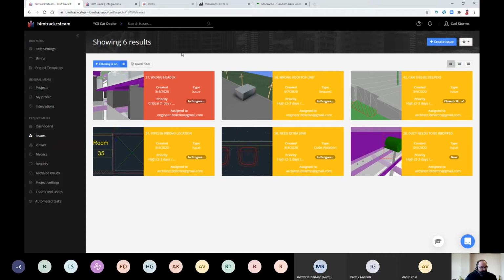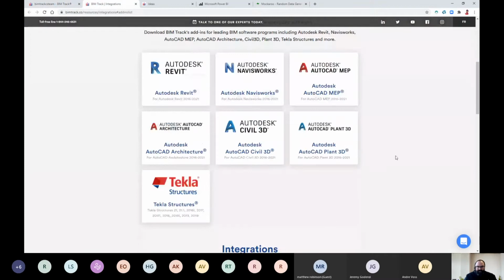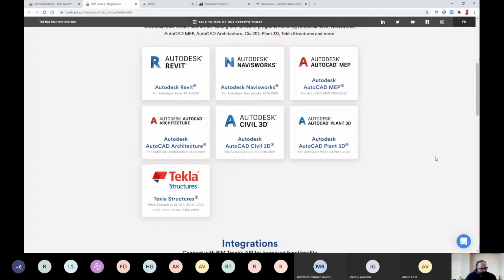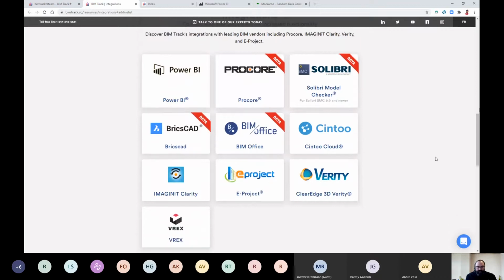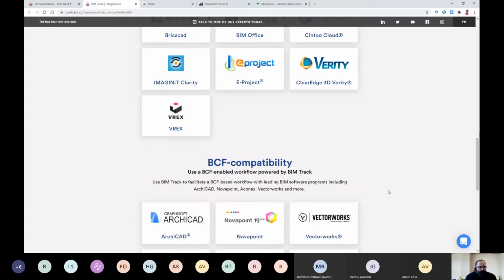I mentioned a little bit about the integration, so I'll show that now before I forget. Essentially, we have the ability to tie directly into authoring tools and viewing tools. So we're going to take a look at Revit and Navisworks quickly tonight, but other tools as well. Integrations that might not necessarily be an add-in: Power BI, Cintu Cloud is a fairly new one. We talked about Imaginet Clarity. We have an integration with them. VREX is an AR platform.